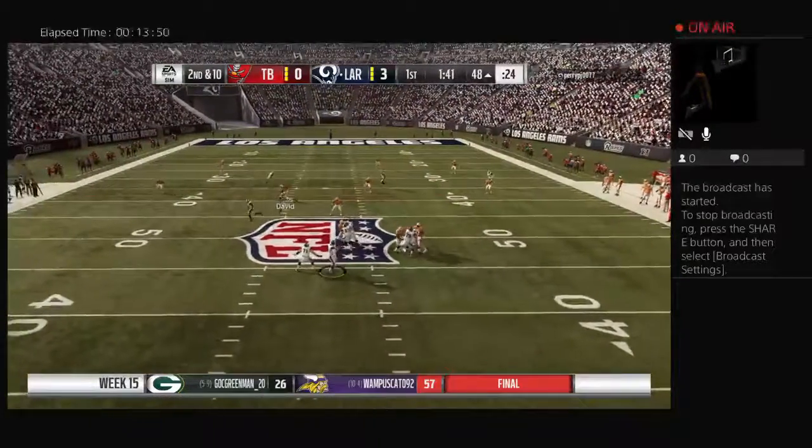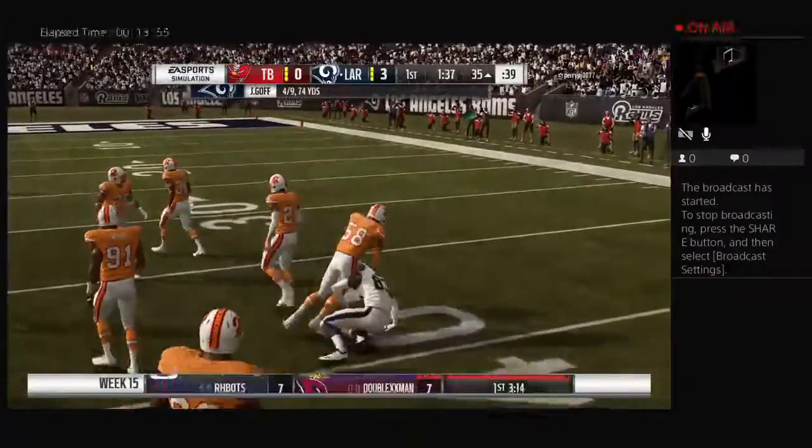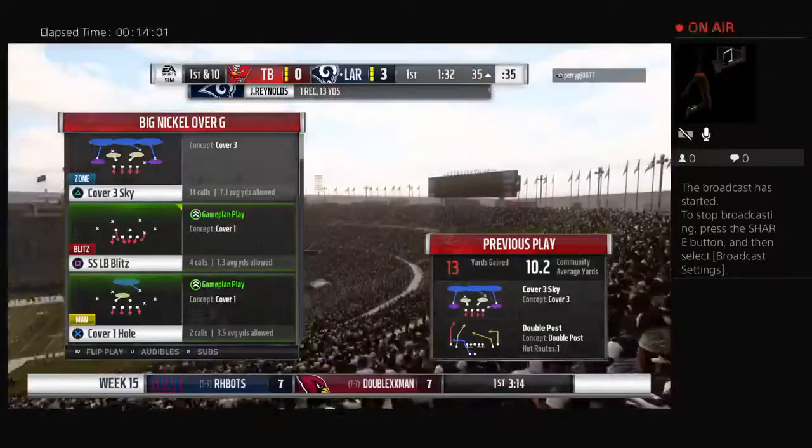Throwing again is gone. And he comes back with one complete. He's got this down to the 35. 13 yards on his first catch. It's a first down as well.